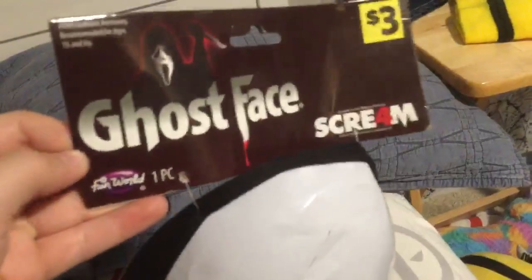This one says Ghost Face Scream 4. This is for $3 right here. Look at the back. Here's this. I mean, in 2017, I bought it.